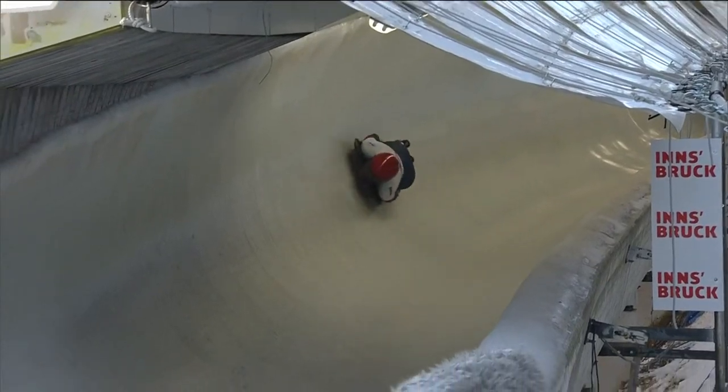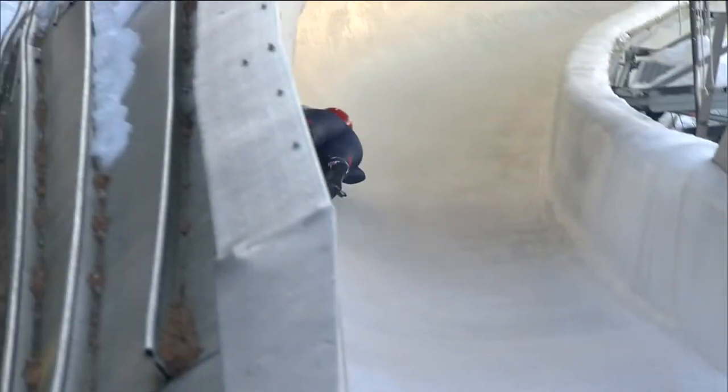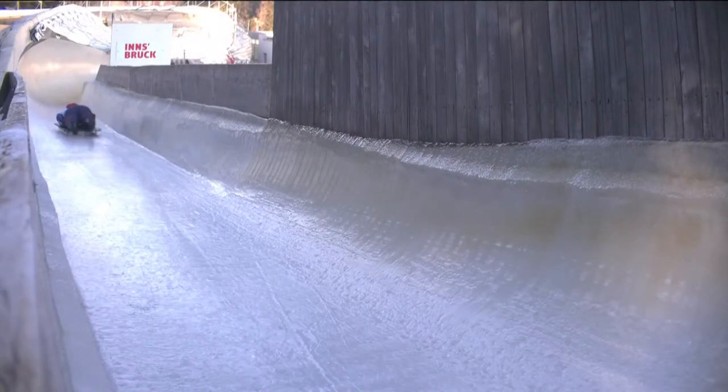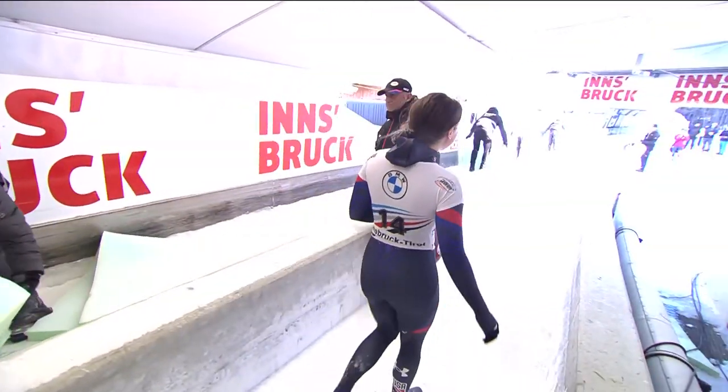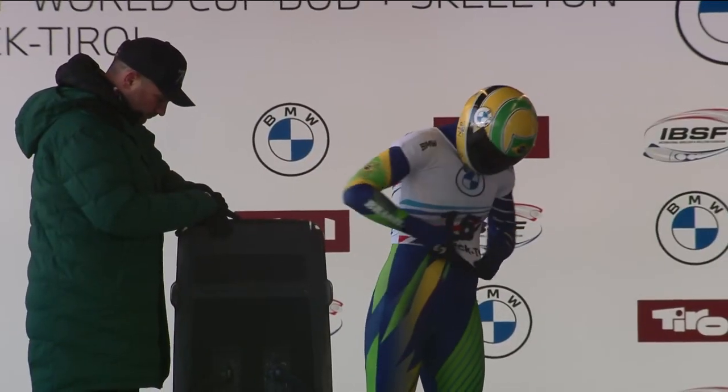Yeah, a little bit floppy, I would say. You can see the sled flop off the corner, but she's just letting it fly. And sometimes that's just what the sled needs. That's a real Katie Uhlender slide, isn't it? Yeah. Really is. Let her buck. Yeah. Let it fly. Okay, new track record.